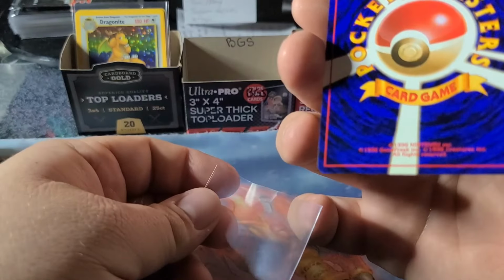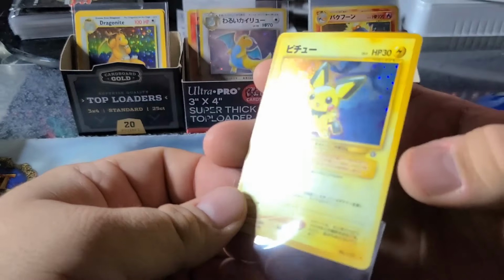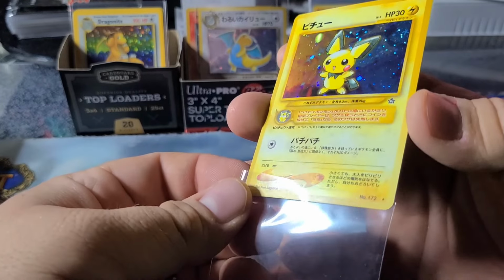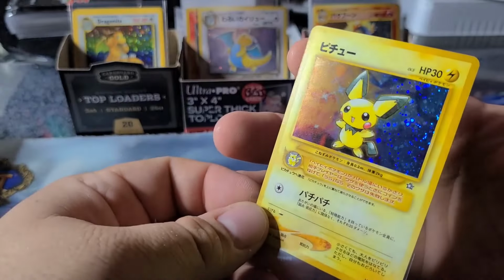That's expensive. 1, 2, 3, 4, 5, 6, 7, 8, 9, 10. So that's $1,500 to submit all those. Ouch. Is it worth it? I mean, if I could grade all those, they all get 10s, and I sell them and pay for everything, this small stack of cards, I guess it is worth it. And the rest is profit. That's pretty nuts. This one's got a nick or something right here on the corner.